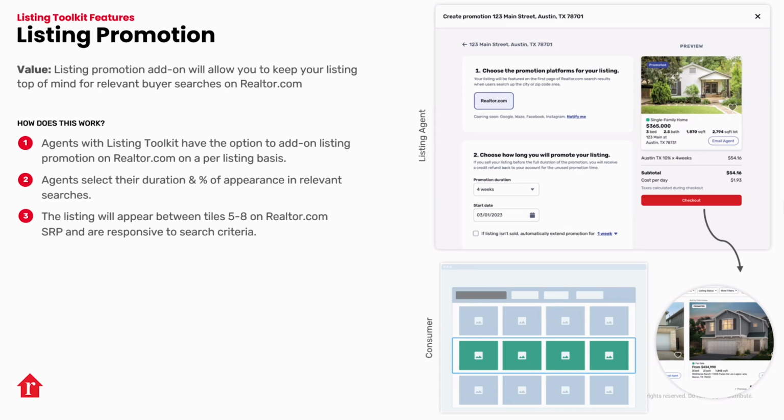And what it does is it guarantees that when somebody is searching for similar properties or doing a search on realtor.com in that market, price range, matching features, things like that, when the search results come up, obviously your listing is already going to be in those results. But what this does is it adds an additional panel in the second row, or what we call positions 5 through 8. So it can be in any one of those positions, so it doesn't always look like it's stuck in the same place every time they rerun their search, because we know consumers love to do that.